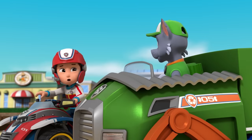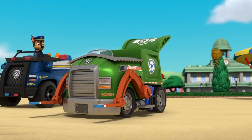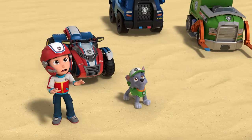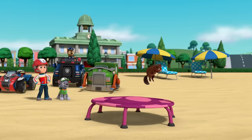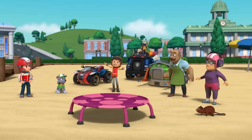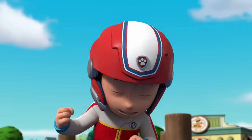Something soft and bouncy. Quick! Soft and bouncy coming right up. Okay, jump down. One at a time. Yes! Whenever you find yourself inside a land shark, just yelp for help.